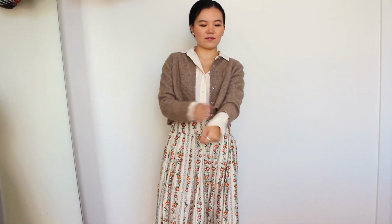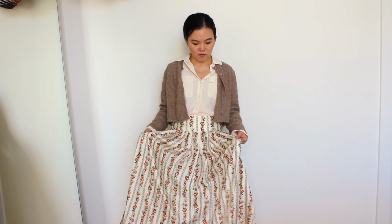So something like this, have your collar peek through, have the sleeve detail again peek through your cardigan, and just casually let everything drape. The benefit of wearing silk is it just naturally has this drape effect to it, and therefore if you are wearing more heavy weighted silk, it is very unlikely that it'll get wrinkled over time. You can really just see the movement of my outfit.